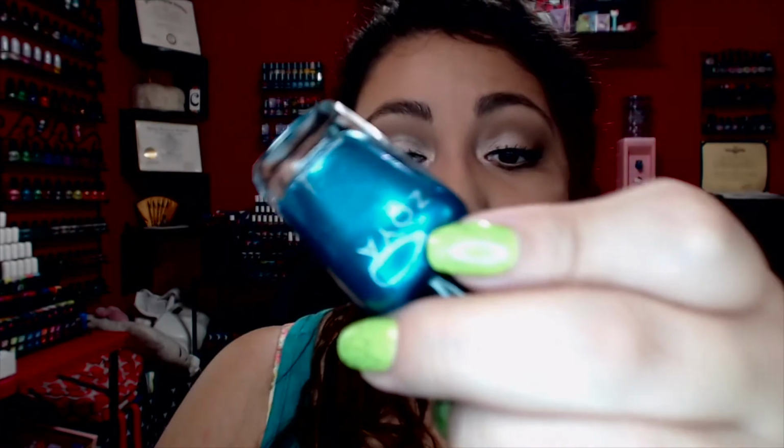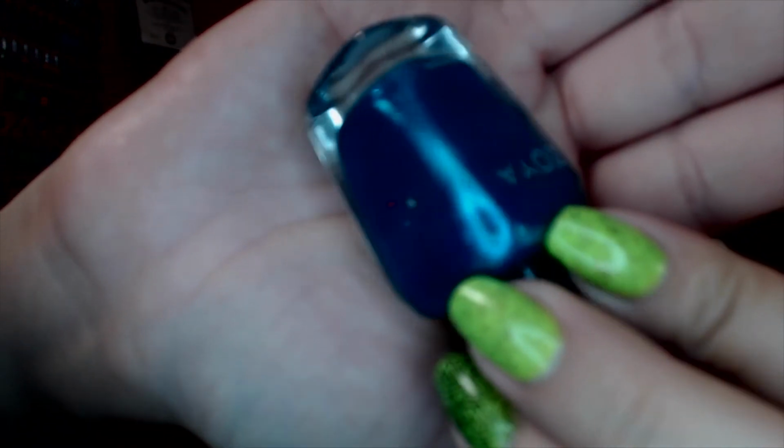So one of my favorite metallic polishes to pair with this is from Zoya, and this is Zoya's Oceane. It is this absolutely gorgeous, bright blue metallic polish. This is fully opaque in normally 2 coats. Sometimes I can get away with making this opaque in 1 coat, but this just shines like liquid metal on your nails. I love the finish of these.